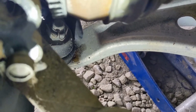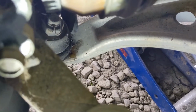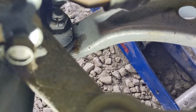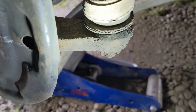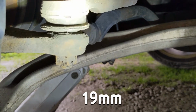Sometimes they'll come out. Usually they don't always come out. They'll end up spinning in here, and they spin the whole ball joint. So keep in mind, but these are easy. So you remove this, 22 millimeter, remove the cotter pin out of this, take this bolt loose. This bolt for the tie rod end located right here is a 19 millimeter.